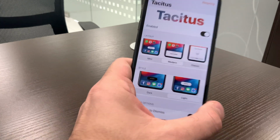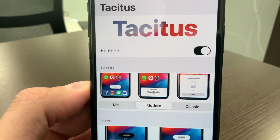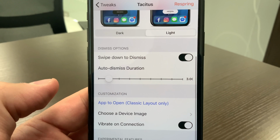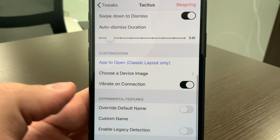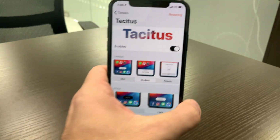This is how it should look when you connect. However, it does work on my car when I connect it, but now it seems like it's not working. Maybe I didn't set it up properly. Anyway, that's Tacitus.